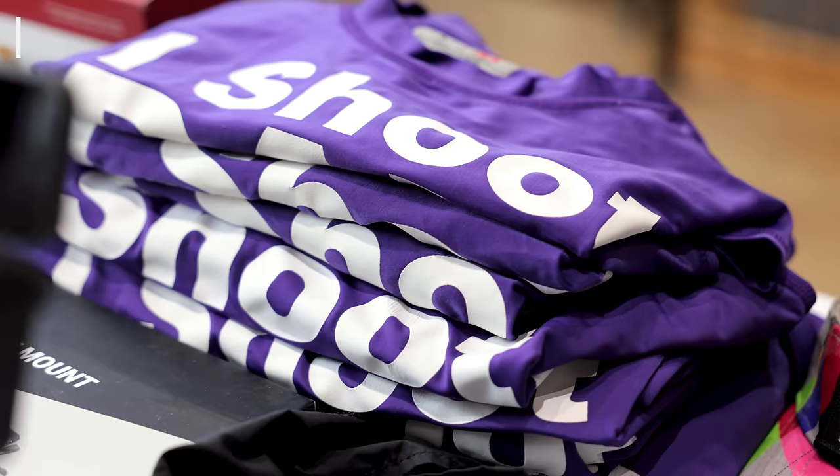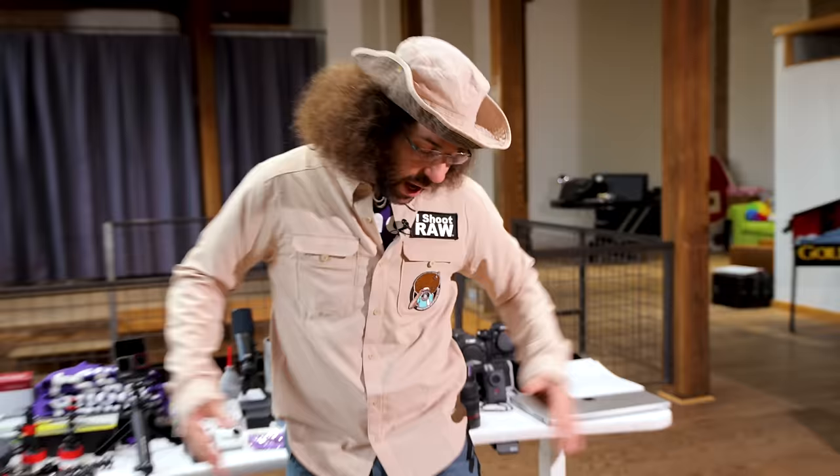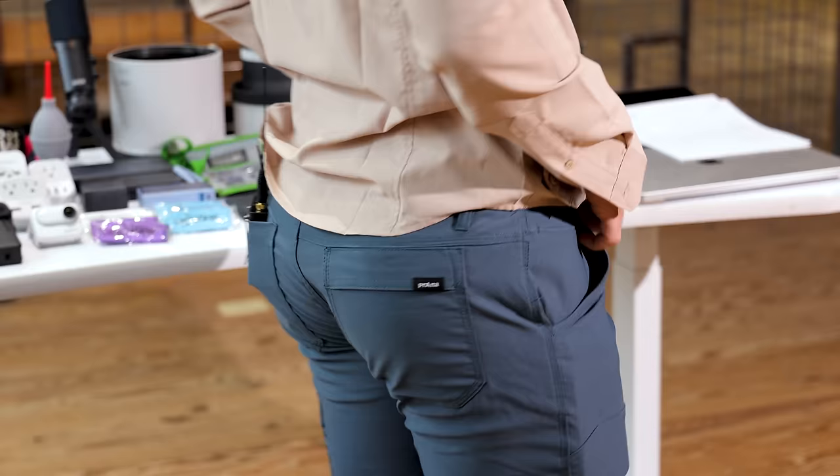All of these iShoot Raw shirts are gonna be going with me. These are gonna be my undershirts. Yeah, a lot of purple undershirts. And this is my main attire for what I'll be wearing. I've got these pants that I picked up at REI. They show off my butt really well. They have a built-in belt. So if you need to tighten it, you can go ahead and tighten it.